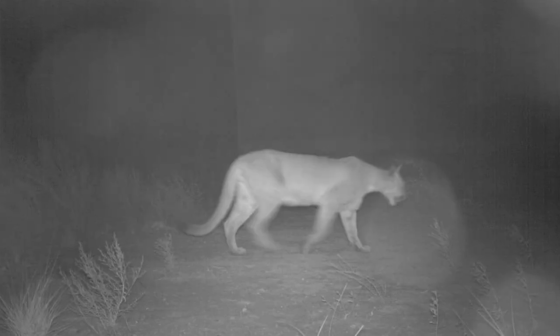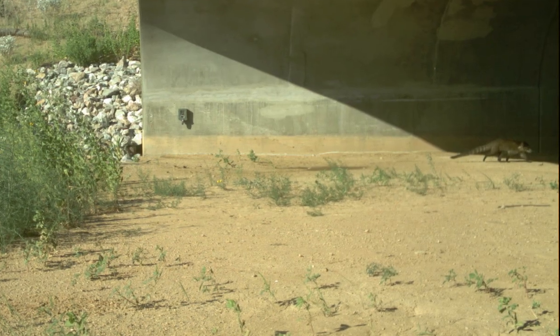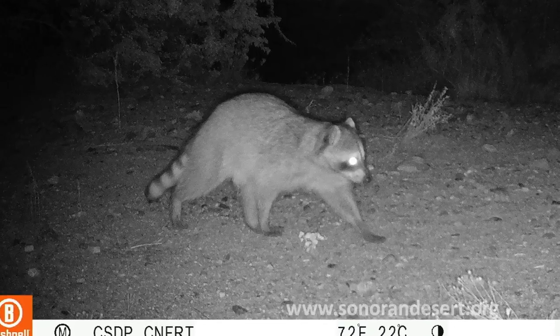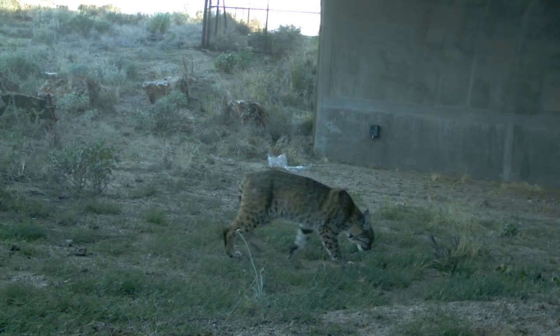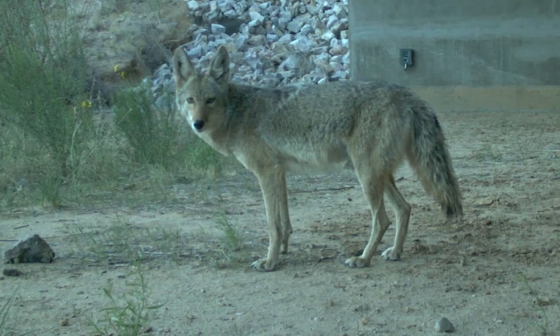But we also see a lot of other fun things too. We've had a mountain lion, we've had white-nosed coati coming down from the Catalina Mountains and using the structures. We've seen skunks, we've seen raccoons, and even badgers and desert tortoise. So there's a lot of different species using these structures. They were built for a wide variety of animals to use them.